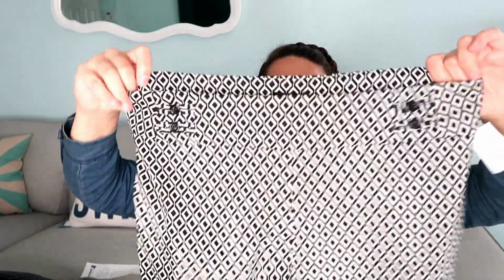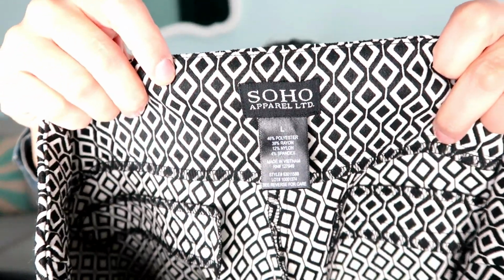This might be for me. I am desperately needing shorts now that I've gained weight, and these are really stretchy shorts. I love stretchy things. It's just Soho. So they wanted $3.99, little black and white shorts.